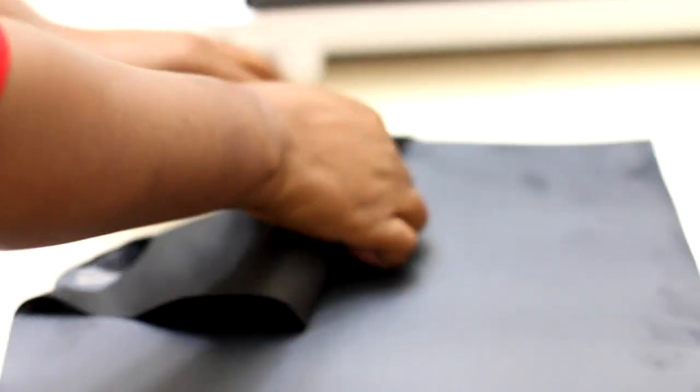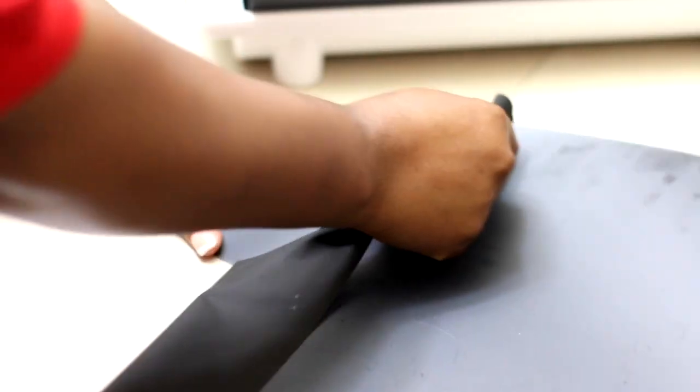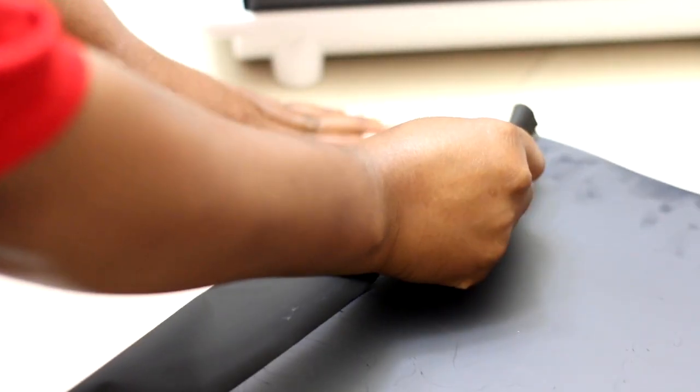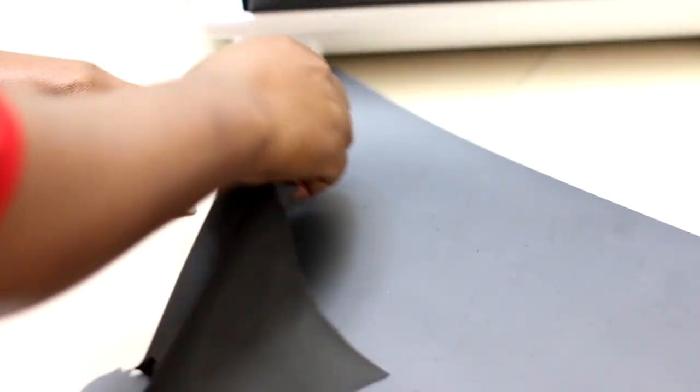I absolutely love the smart vinyl. It works so well. When I got ready to detach the pieces, I normally trim off the extra pieces because I always reuse them, but because this was my first time working with it, I wanted to make sure that I was doing it properly. So once the vinyl is removed, you can go ahead and adhere it to your t-shirt using your Cricut press.